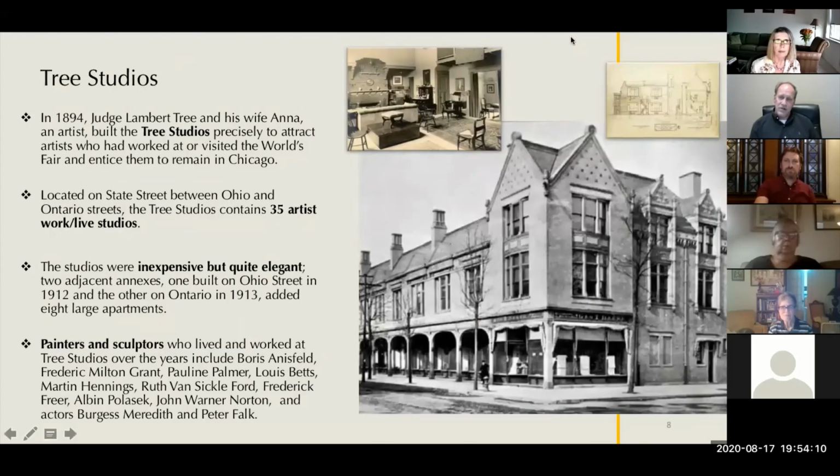The very first artist colony in Chicago was the Tree Studios, which many of you may be familiar with. It's on State Street between Ohio and Ontario. Judge Lambert Tree and his wife, Anna, who was an artist herself, decided to build the Tree Studios after the fair. There were a lot of artists that came to the fair to help create the buildings and decorate the buildings, including the sculptures that were throughout the fair grounds.